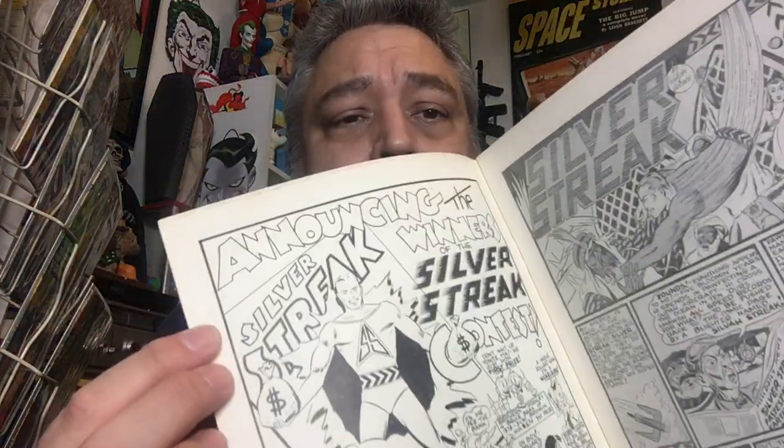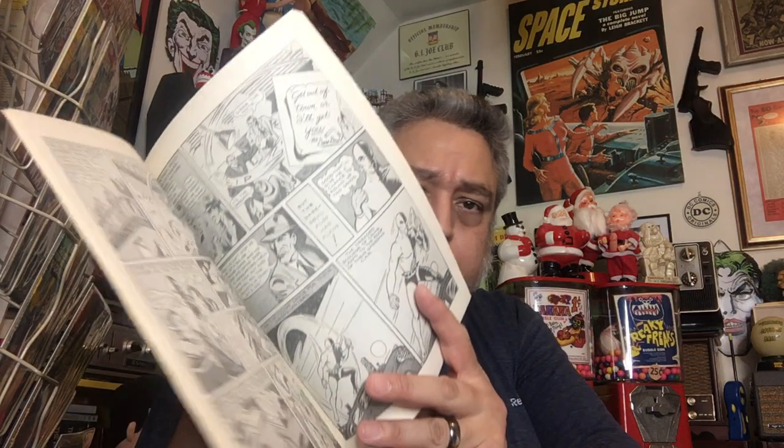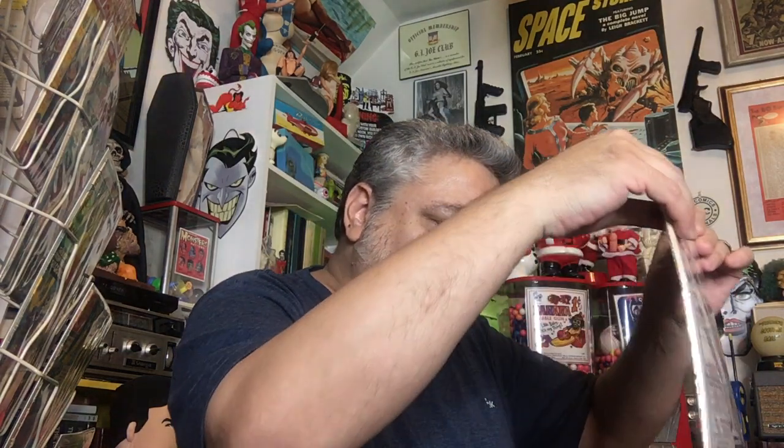This beautiful desk for only $1. See, basically the insides look pretty good for the era photocopies, but yeah, it's reprints. And there were a bunch of these they put out. Okay, what else we got?